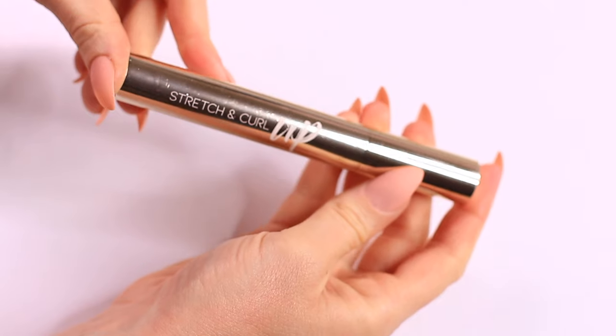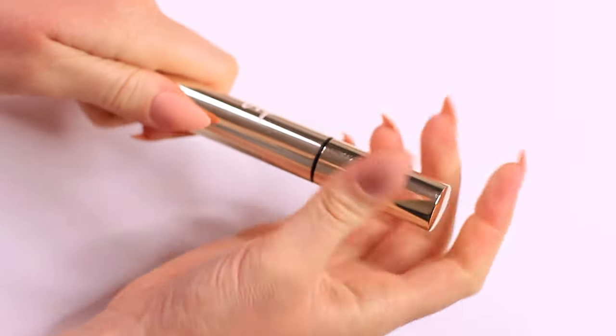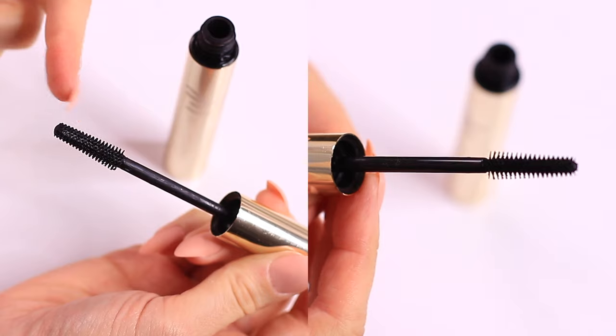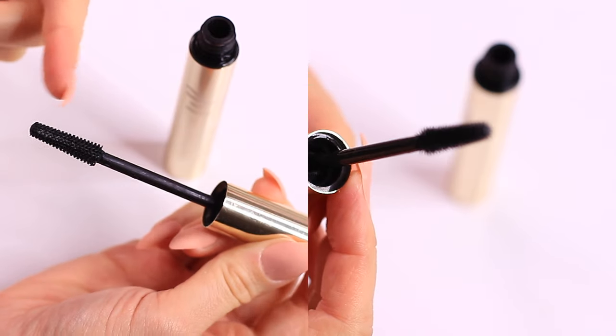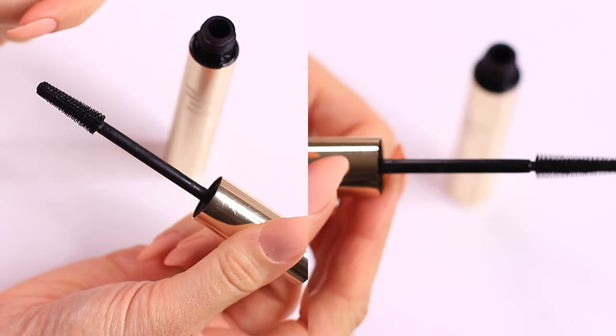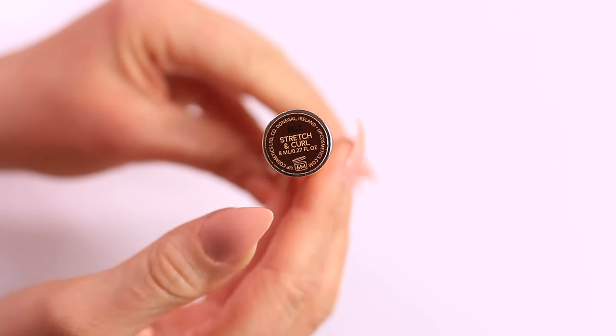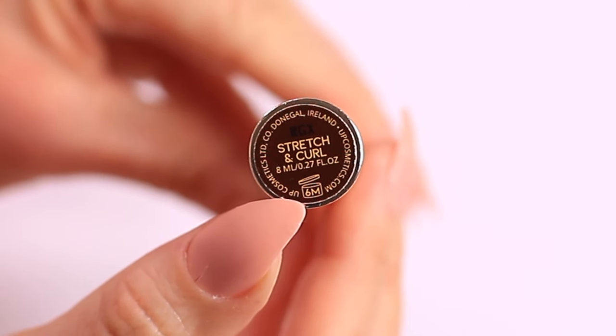Now, if you love your mascara and you want the best out of it, I cannot recommend this enough. Clean your wand. This is going to make such a difference. I promise you, the first time I did this, I was shocked. And the thing with mascara is, you see that little number right there? That has a little 6 on it. Mascaras are only going to be used for about 6 months.